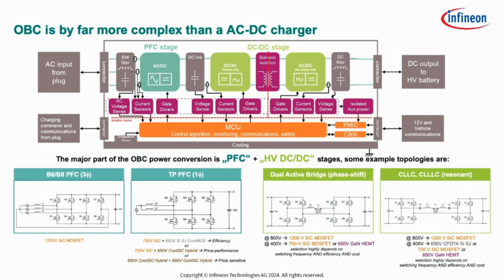For the DC to DC as a part of the onboard charger, we see on the right side different topologies. Again, here it also depends on application requirements from the truck, from the battery of the truck, from the power levels, different topologies can be selected. Typical ones we'll see in future are dual active bridge and also CLC.